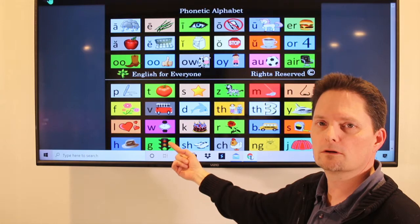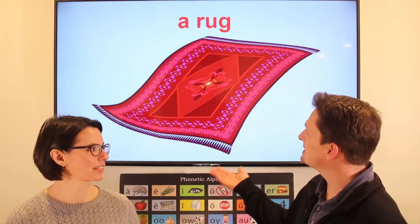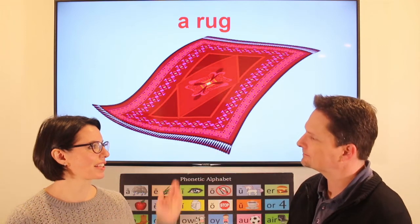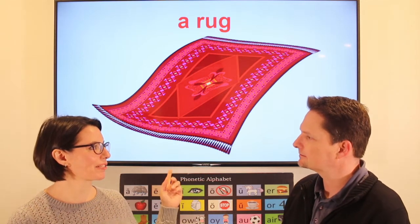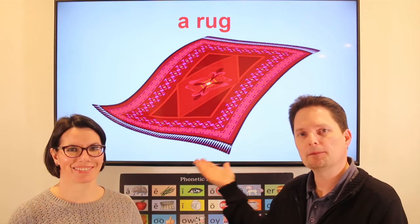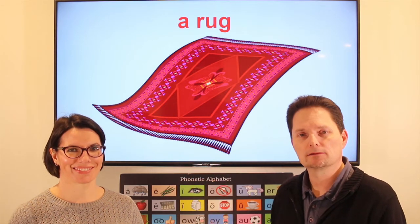Rug. Is it a big rug or a small rug? It's a big rug. Is it a red rug? Yes, it's a red rug. Is it a big rug or a small rug? Is it a red rug?